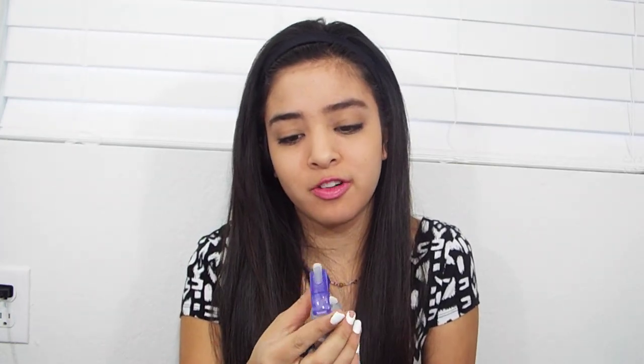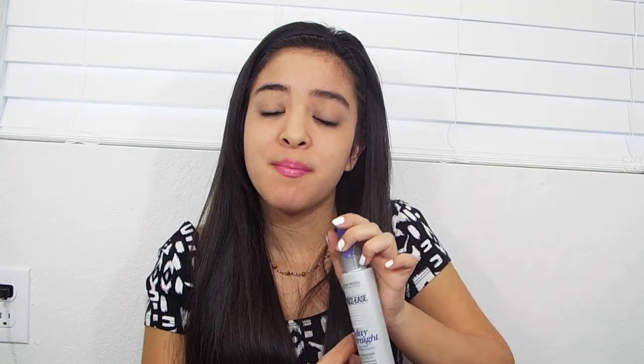This next thing is this 3-Day Straight by John Frieda, for your frizzies. And I love this. I was afraid to try it at first because I was like, how's it going to keep your hair straight for 3 days? But it honestly works so amazing. I cannot tell you how much I love this product. I realized I like a lot of stuff by John Frieda, but I really like it.